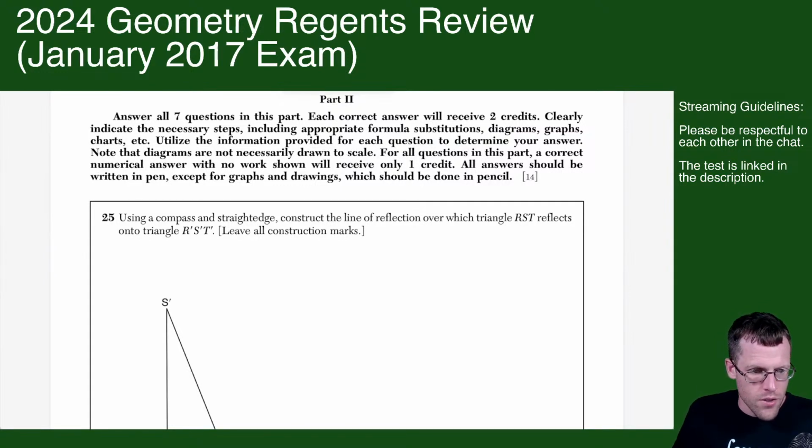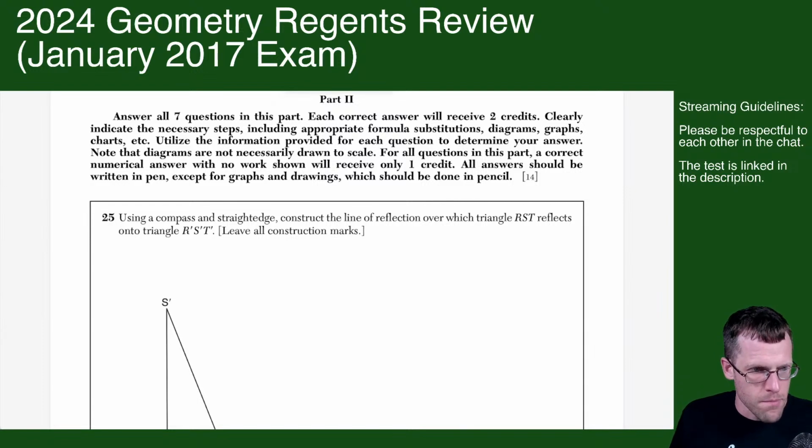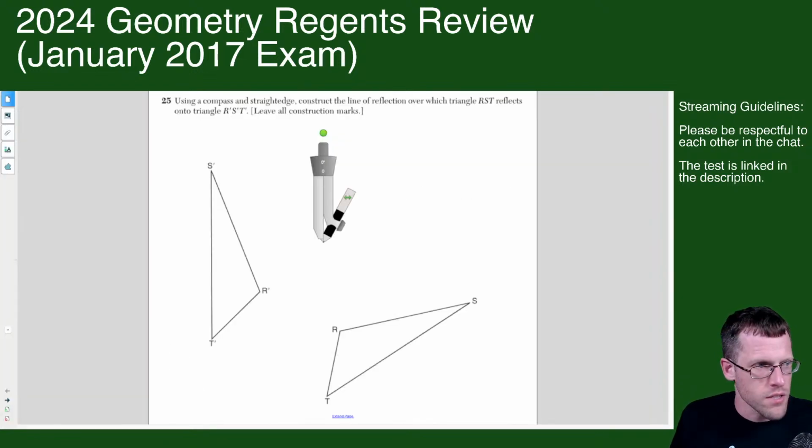All right. So now, moving on to the part 2s. So for this one, I need a compass. So let me just see. I believe, yep, there it is. I have this ready to go. So they said using a compass and straight edge, construct this is the phrase here, a line of reflection over which triangle RST, that's this one, reflects onto this.